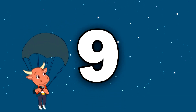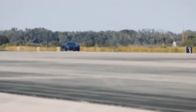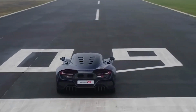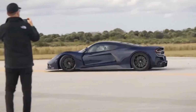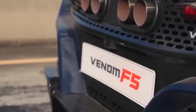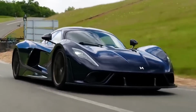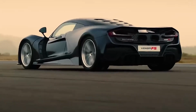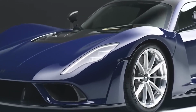Number 9. Hennessy Venom F5. If power is a massive consideration when purchasing a new car, set your sights on the Hennessy Venom F5. Sure, it costs an eye-watering $2.1 million, but you'll quickly learn why it clears out your bank account. This masterpiece by Hennessy Special Vehicles has a race car-like cockpit, 1,817 horsepower, a top speed of 334 miles an hour, and an unbelievable amount of attitude.